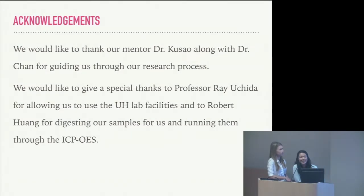So we would like to thank our mentor, Dr. Ian Kusau, and also Dr. Chan for allowing us to have this opportunity. And we would like to give a special thanks to Professor Raymond Uchida and Robert Huang, who helped us to digest the samples at UH.